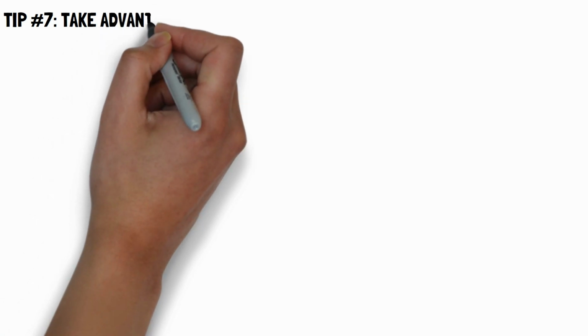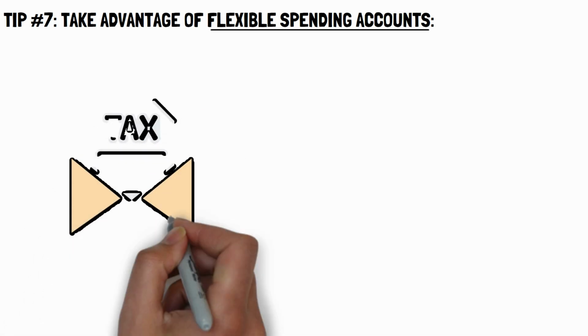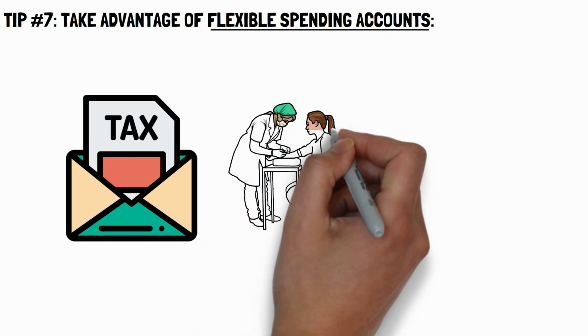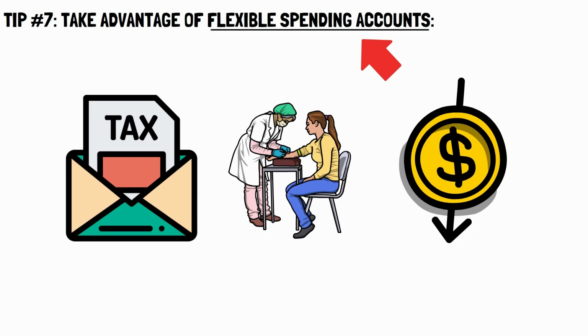Tip number 7. Take advantage of flexible spending accounts. Flexible spending accounts, FSAs, are accounts that allow you to set aside pre-tax dollars to pay for qualifying medical expenses or dependent care expenses. By using an FSA, you can reduce your taxable income and save money on taxes.